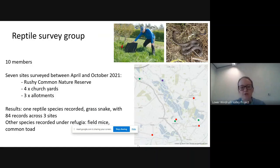But what we're planning to do is resurvey some of those sites this year, and we're also going to be beginning to survey Standlake Common, our other nature reserve, which will be included in this year's surveys.